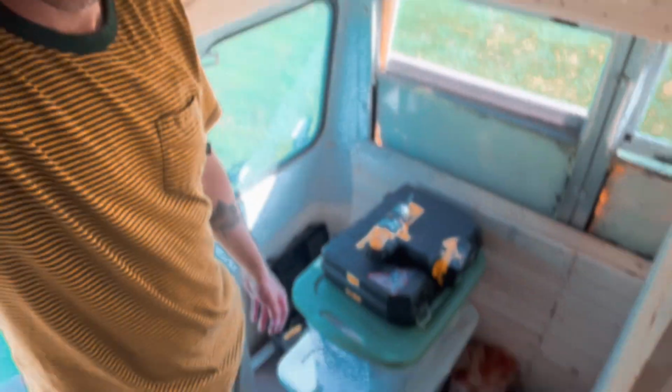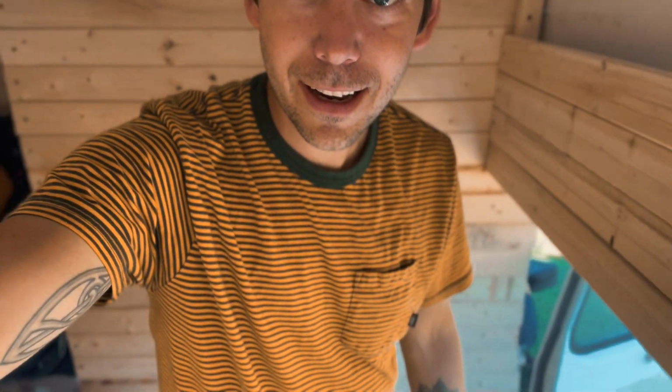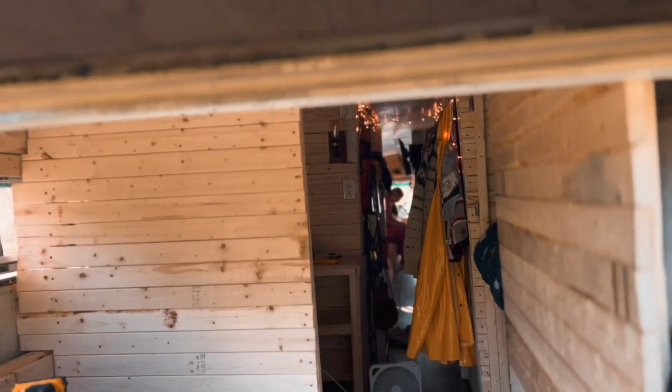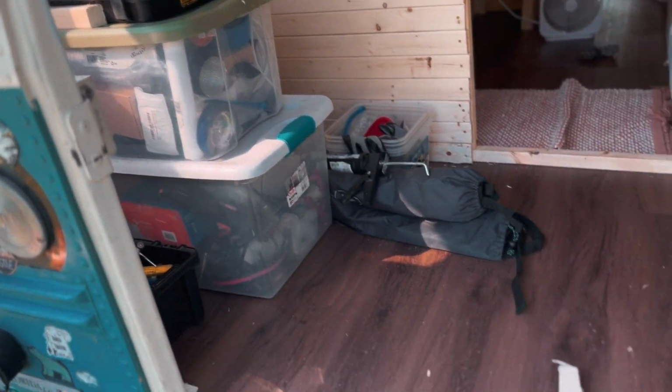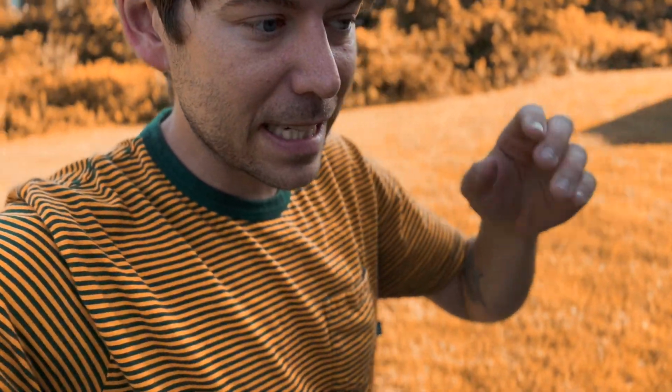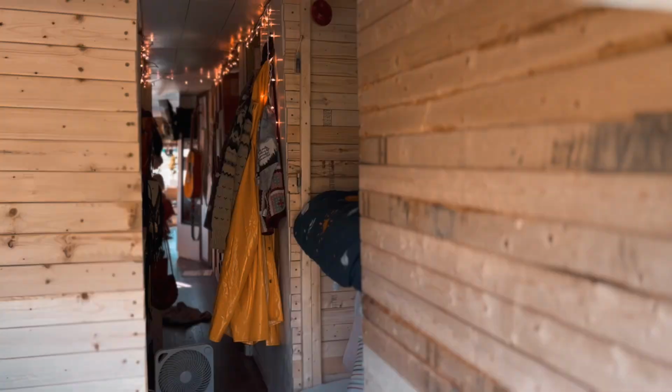Well, the garage is now built in. So when you open up the back door, you have a garage. We also finished out the bedroom. So this is day four working on just the bedroom part where we ripped out our bedroom, put in the bunk beds in the back. So this is what we've got so far.